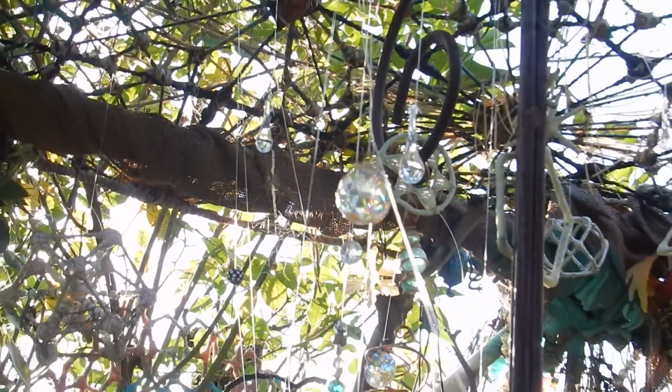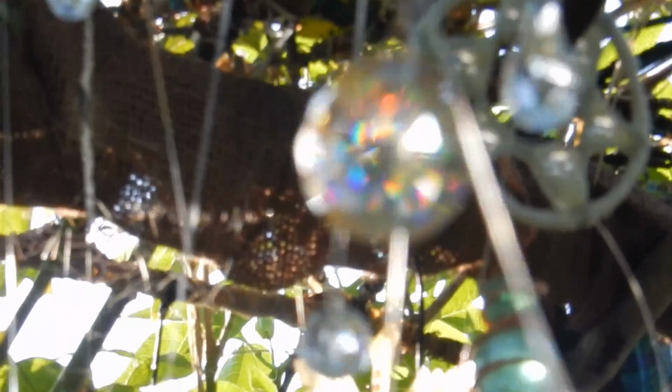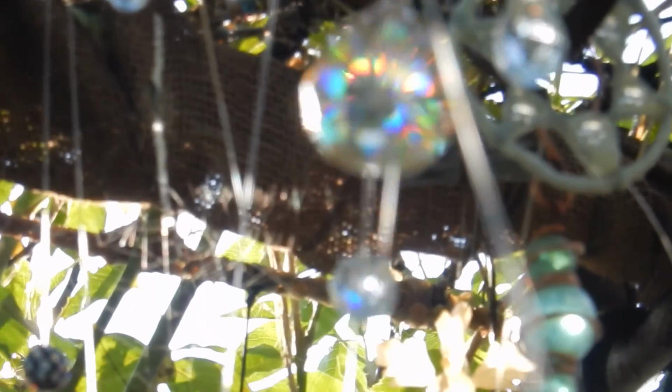Okay, you see, I also have other things hanging. And that's this little crystal thing I bought that's got a lot of edges to it, so it's showing a lot of color. It's very beautiful. But just plain glass has all those colors in it. Just plain glass, like this one. Trying to get it in focus again. There it is. Going in and out of focus there.